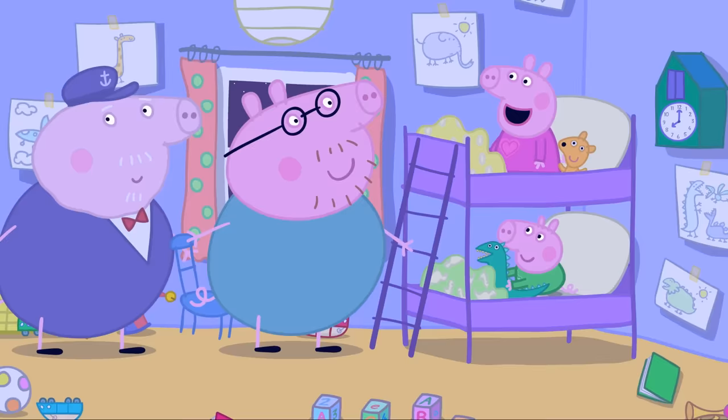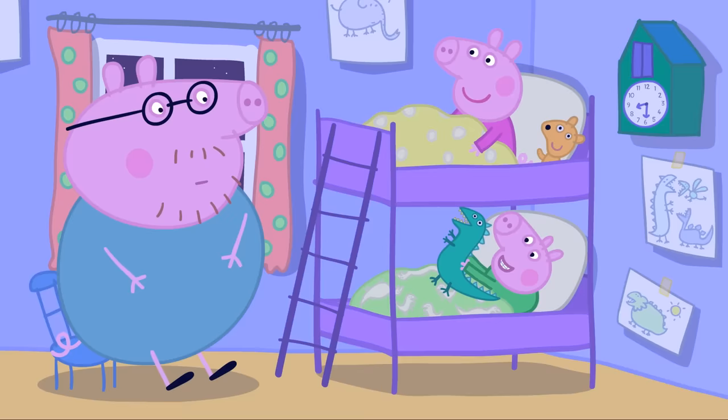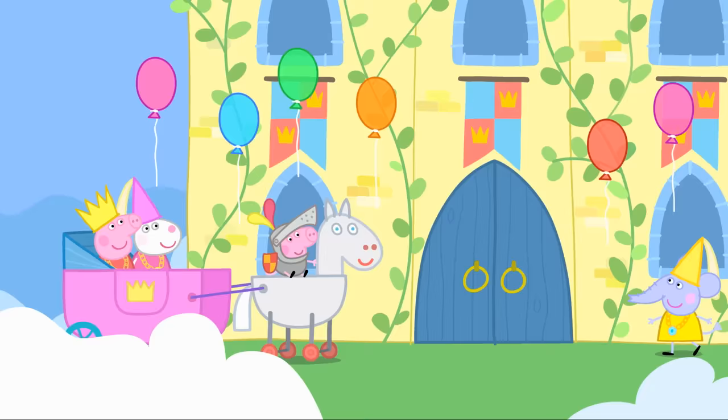Okay, there's a boy, a beanstalk, a castle, a beautiful princess, a brave knight, a cook, a wizard, and a scary dragon. And a very hungry king. So they all had a big dinner and lived happily ever after. The end. Then they had a party. And all their friends came.